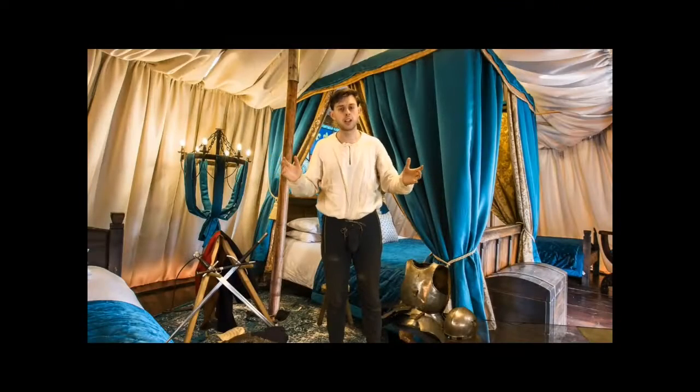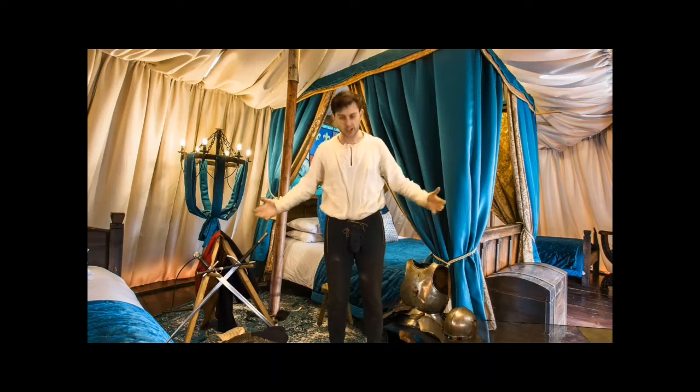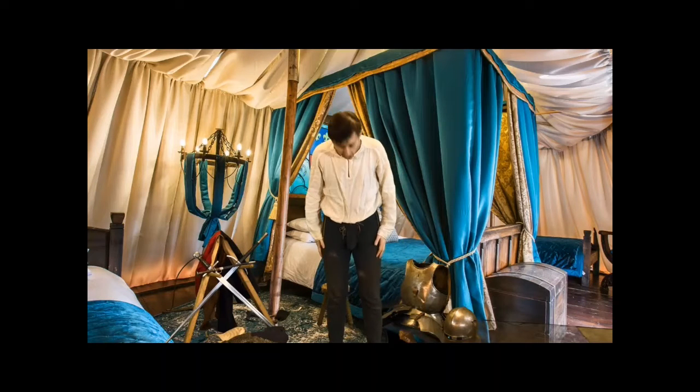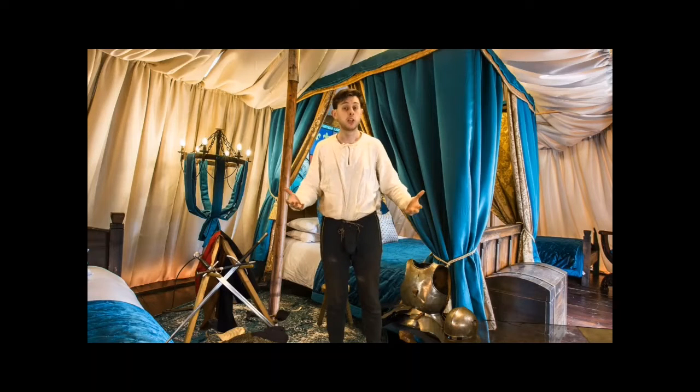So looking a little less knightly now, obviously the fancy bits have come off, and I'm now getting ready to get dressed for battle. So just a simple linen shirt, I've got my hose on, and I've also got different boots on now because I'm not riding. I would be a soldier that would be fighting on foot.